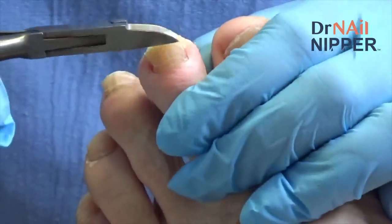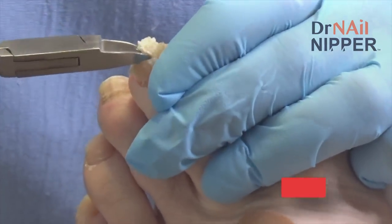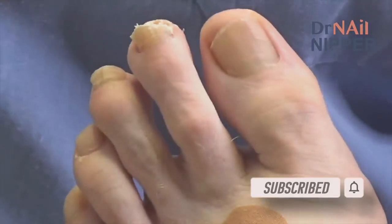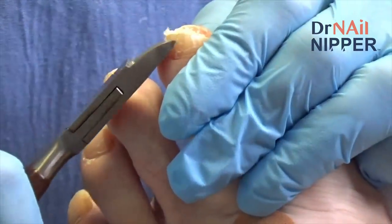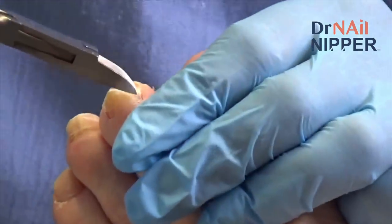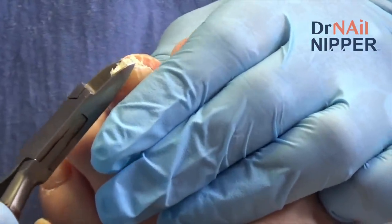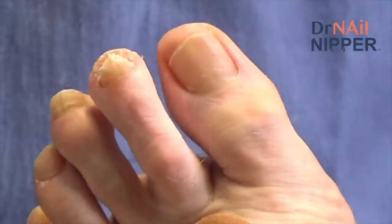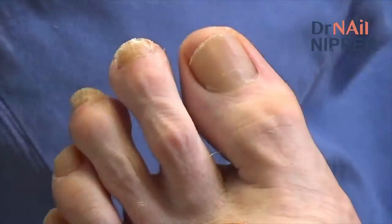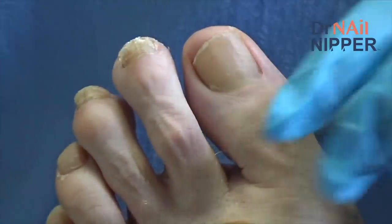So in that piece, I should be able to take off a lot of the thickness with this. My sense is that this is probably going to come back not fungal, but we'll see. Okay. Yeah, it's impossible to do that with my nail cutters. Right, exactly. You just have to have the right tools and be able to reach it and see it. So let's go ahead and we'll thin this down.